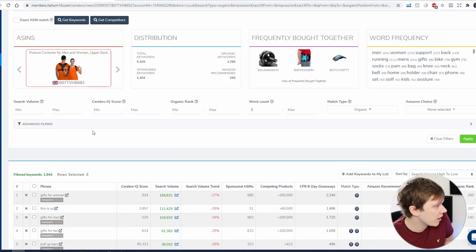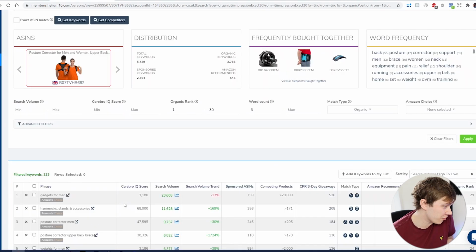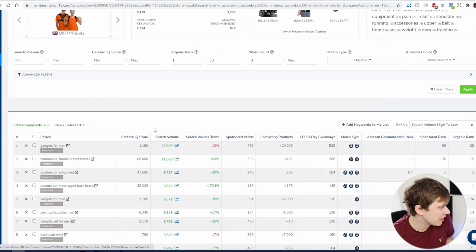Actually, what I'm going to do here is change organic rank to 1 to 30. If you don't do that, it's going to show you quite a lot of results that aren't relevant. So you can see gifts for women here. This listing is ranking for it on position 260, so it's not particularly relevant. Let's change that to 1 to 30, which means this listing appears on pages 1 to 3 or thereabouts. And then let's have a look at the results.